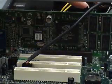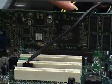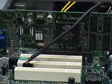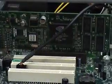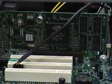Here you can put your video card, and then it will hook up to your monitor, and then you can have graphics from your computer. It shows up things on the monitor as pictures.